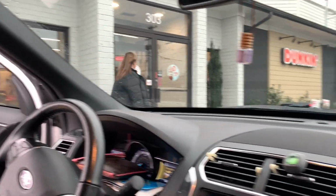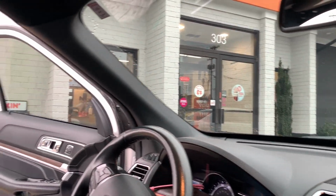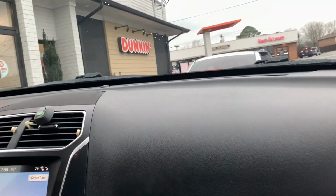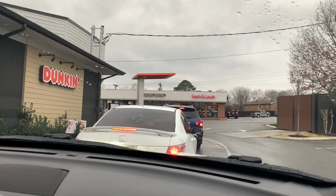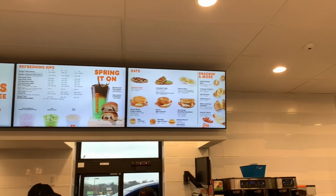Okay, Tammy, we're in drive-thru, but Tammy's popping out to see if she can go in. Oh, she's going in. Are you parking and going in? You go ahead. Okay. Handicap's right there. So, okay, we're getting out of drive-thru now, and we're walking in. Okay, where are they? They're right there.